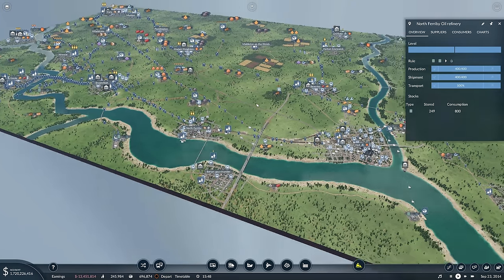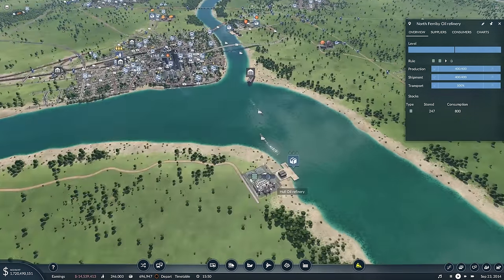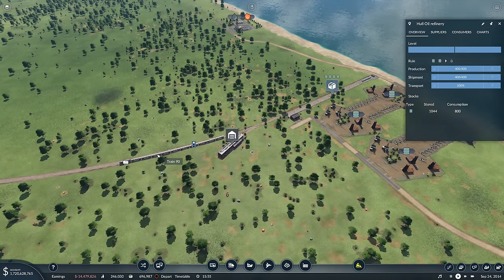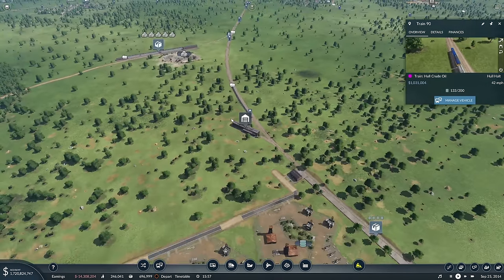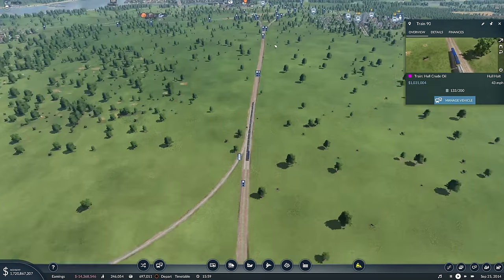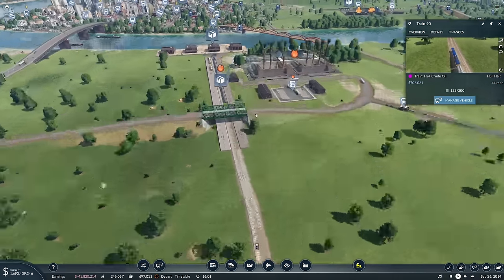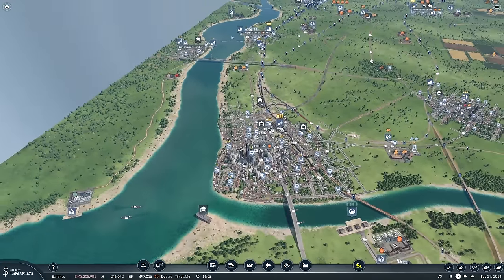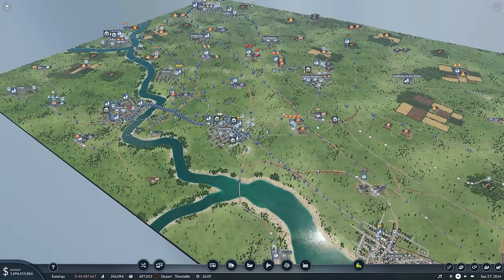So hang on, have we got more oil refineries on this map? Because if we look at that one, that's producing as much as it can as well. Which means that these are now probably not going to be running with 200. Yeah, these are all running. What's the one in front looking like? Oh, it's just dropping off. Yeah, you see, it's got 139.